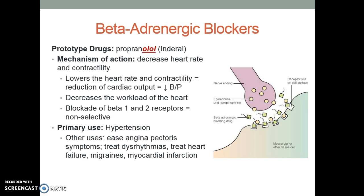Beta blockers. Okay, you see these all the time. These are your -olols, beta adrenergic blockers. The mechanism of action is to block beta adrenergic stimuli. So they're going to block these receptors here from attaching and causing the increased heart rate and the increased contractility. So what they do by blocking is decrease heart rate and decrease contractility. By doing so, we'll decrease the blood pressure through a reduction of cardiac output and decrease the workload of the heart.